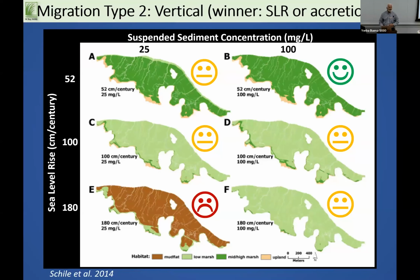And then the other is the vertical, is that if our marshes can keep pace with sea level rise, we sustain a lot of marshes. And this is work that Lisa Shilley did at China Camp about 10 years ago, comparing sediment concentration versus rate of sea level rise. And if we have slow sea level rise, lots of sediment, there's a good chance that marshes might sustain. Flip that around, low sediment, high sea level rise, they go under.